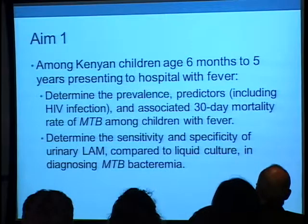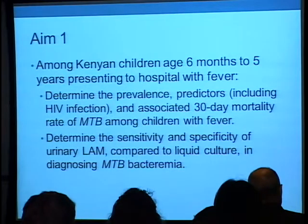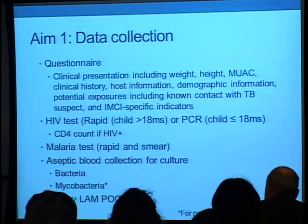And we'll be using both liquid culture as well as urinary LAM, and we're in the process of trying to see if we can use stool for a GeneXpert as well in these children to see just exactly how much we can detect in terms of circulating mycobacteremia in these young children. And these are the children that we're proposing to study. So these are sick children with fever who are admitted to the hospital, essentially, in Kenya.